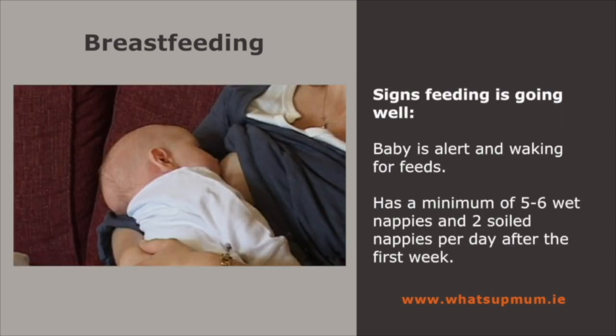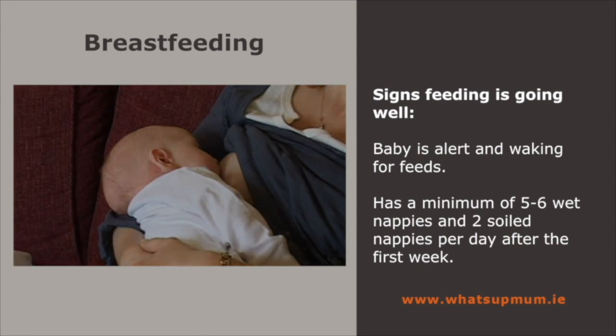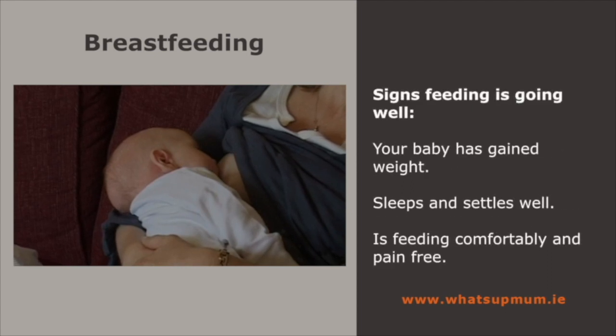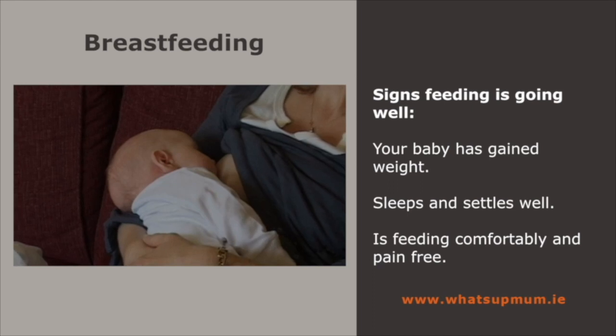Your breastfeeding is going well when your baby is alert and waking for feeds, has a minimum of 5 or 6 wet nappies and 2 soiled nappies per day after the first week, has gained weight, sleeps and settles during the day, and is feeding comfortably and pain-free.